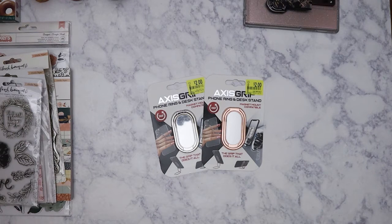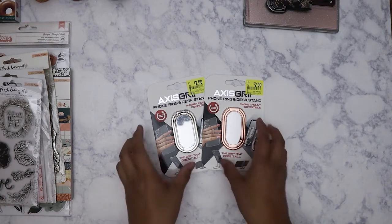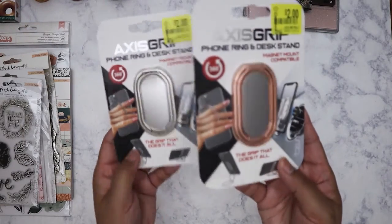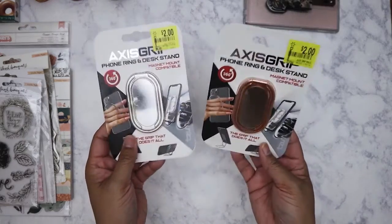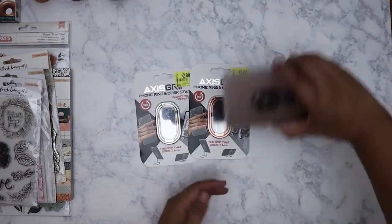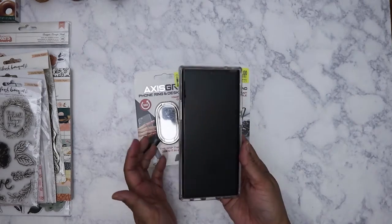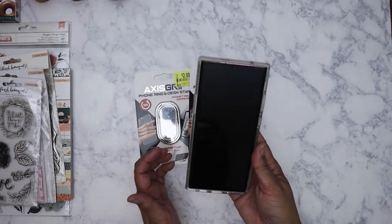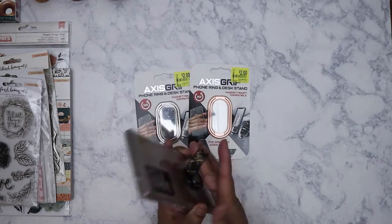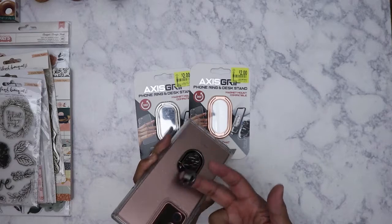These are phone rings and desk stands. Now, let me hold them up closer so you can see. So that's how they work. They're kind of heavy. I do like using these, well, right here. This is my phone. So I just upgraded to a Note 20 Ultra. The Note 20 Ultra. And I like using these kind here with the loop, okay?